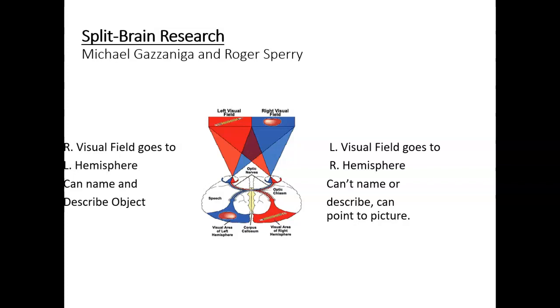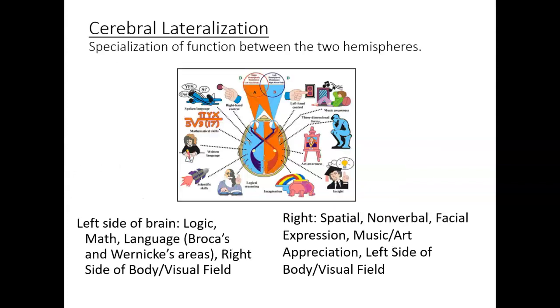If it goes to the right visual field and the left brain, they can name and describe the object, and they could point to a picture of it. But the main thing is, if it goes to the right brain, the right brain still knows what it is. It can't name it, it can't describe it, but it can point to a picture of it. So that is the mystery of the division of our right and left side of the brain.